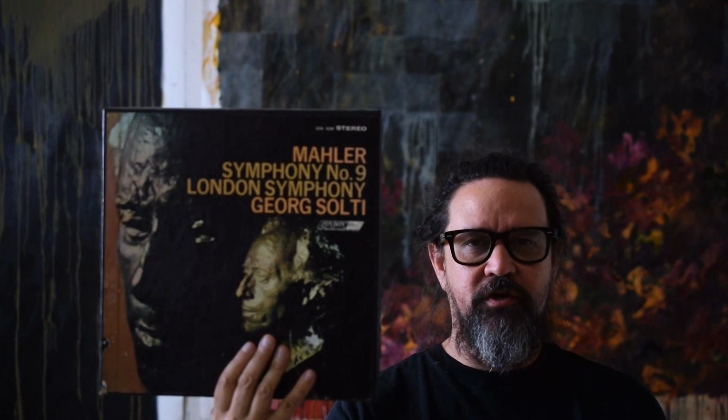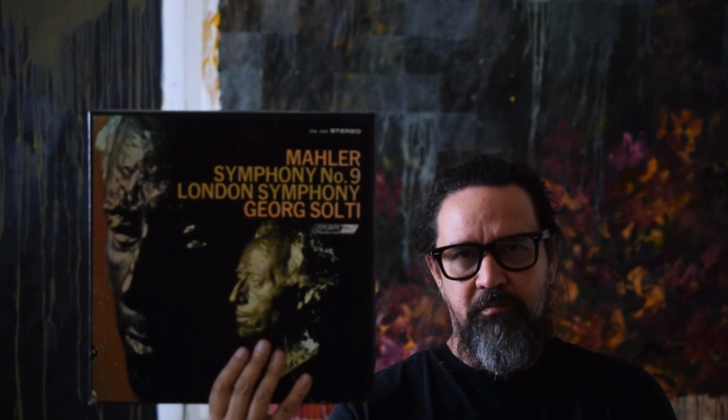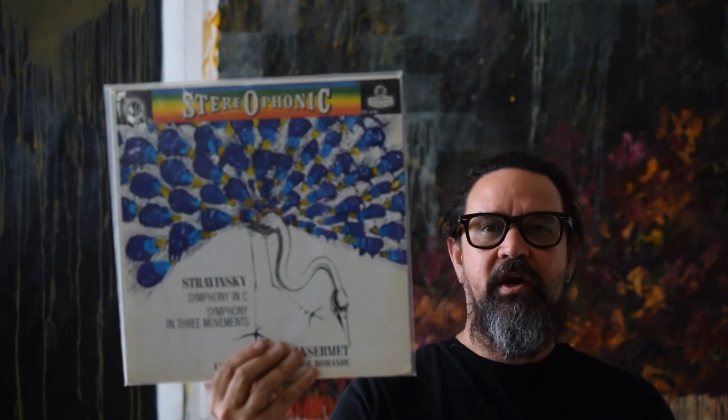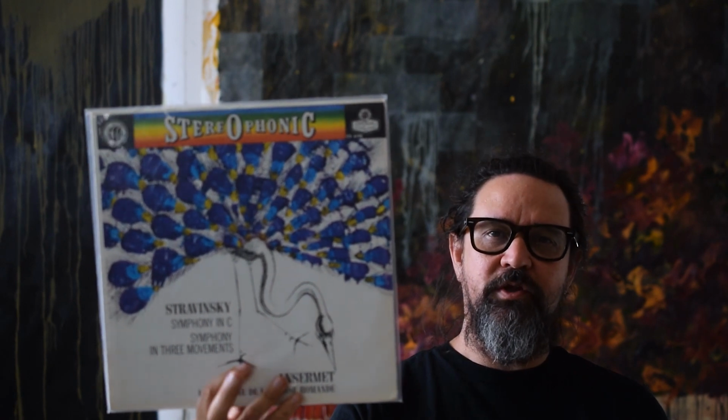This next one is another 2 albums in a box. This is CSA 2220. This is Schulte in the LSO doing Mahler's Ninth. If you want to just hear the longest, most epic, heaviest piece ever, then there's Mahler's Ninth, and you should own it. Next up, CS 6190, Ensemble Orchestre de la Suisse Romande, Stravinsky Symphony in C. Classic recording, beautiful, highly recommend this one.